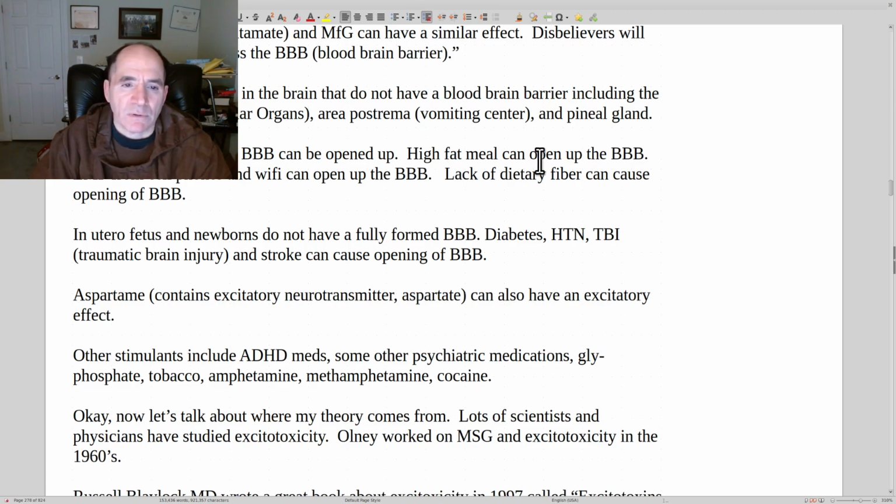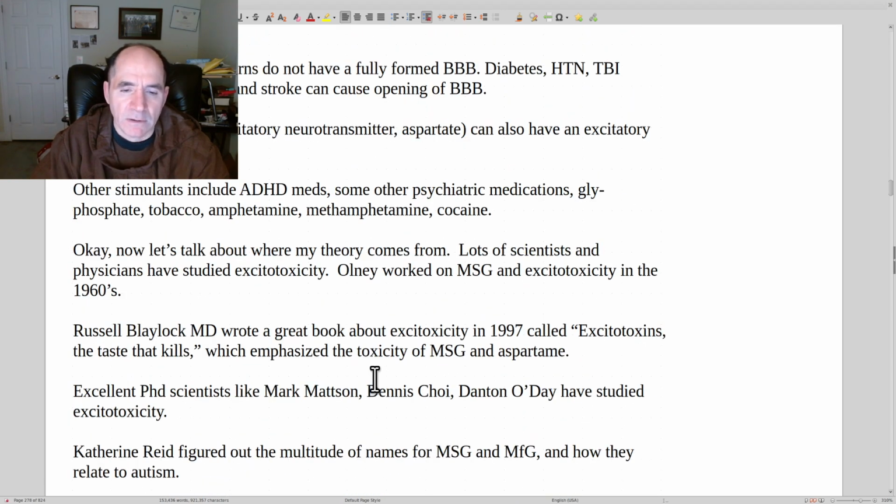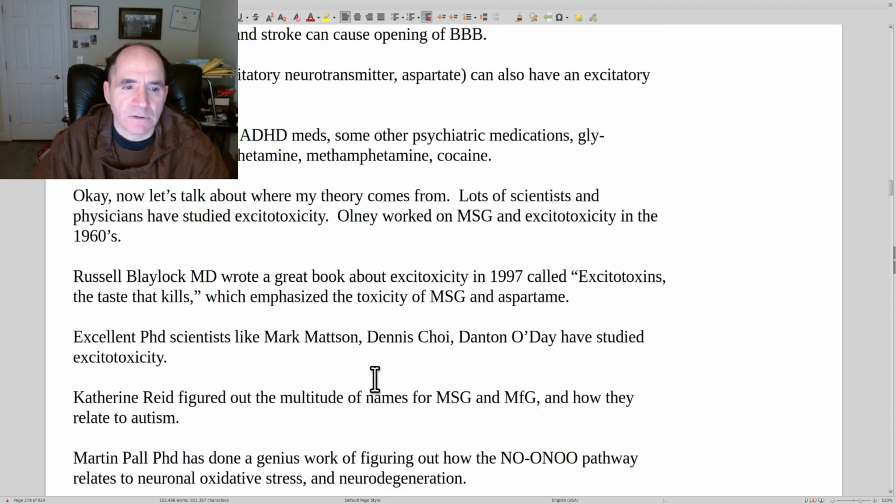Okay, high-fat meal also can increase blood-brain barrier permeability. Diabetes will increase blood-brain barrier permeability. Hypertension will increase blood-brain barrier permeability. Young people don't have that well-formed of a blood-brain barrier, but old people got tons of reasons to have damage to their blood-brain barrier. Okay. Other stimulants we didn't even talk about, these methamphetamine, cocaine. So yeah, don't ever use those recreational drugs. They're all bad. They're all brain toxins, okay?